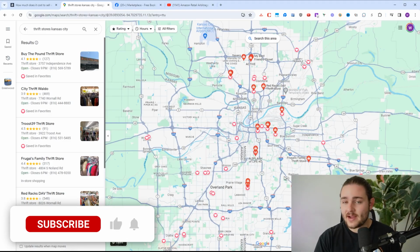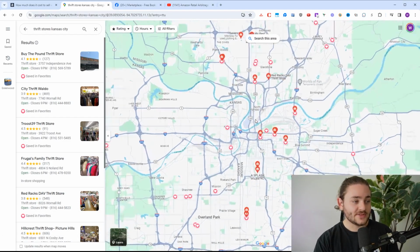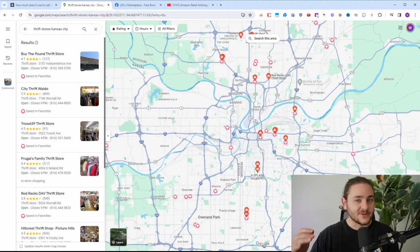And so I'd literally just drive around thrift store to thrift store. In fact, I went on road trips to Kansas City every now and then. All these little hearts are a thrift store that I've been to. And I would drive around, hit all the thrift stores for a long weekend, fill up my car with books, and then I would drive back and ship those into Amazon.